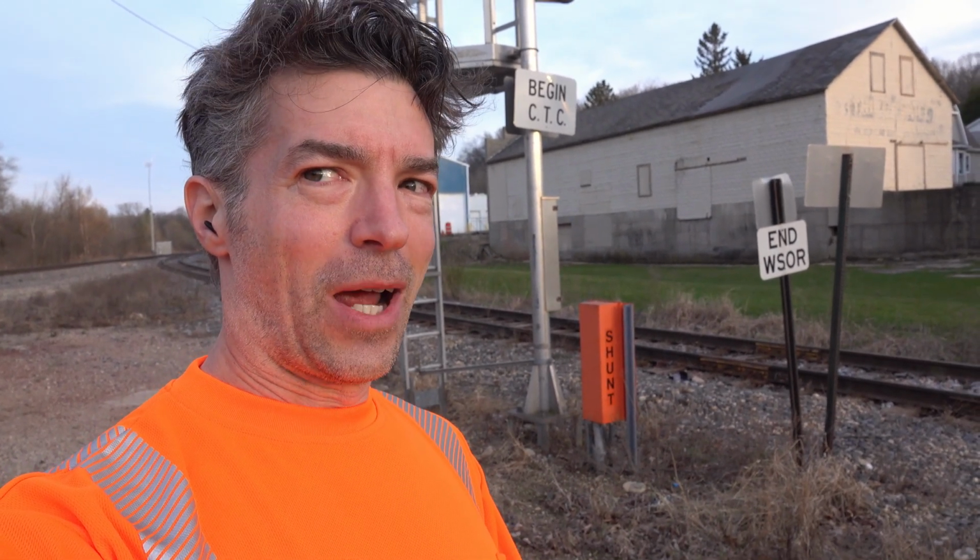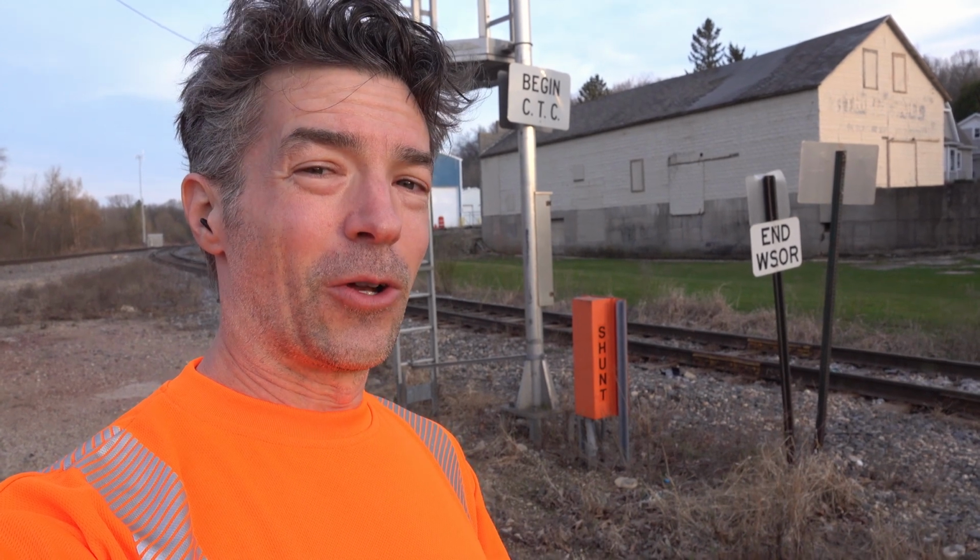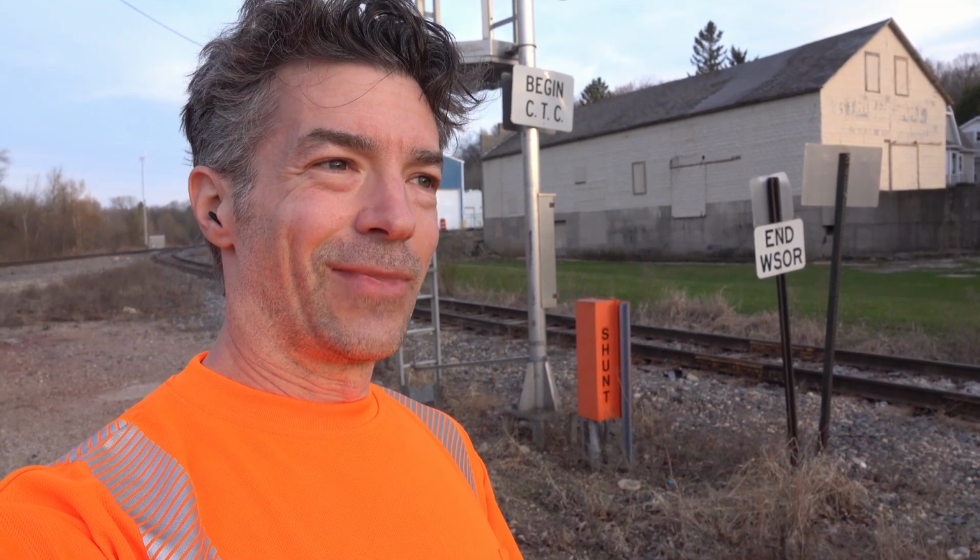So anyway, enjoy this catch. This is probably the last time we're going to see two of these locomotives, and that's a bummer. So enjoy.